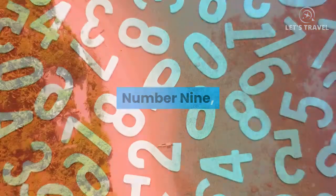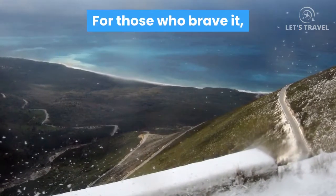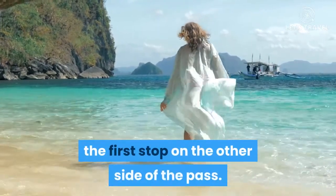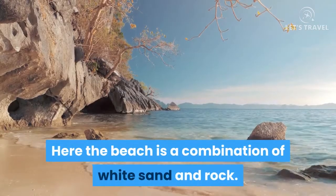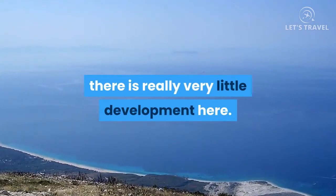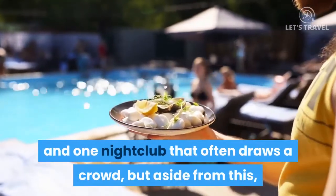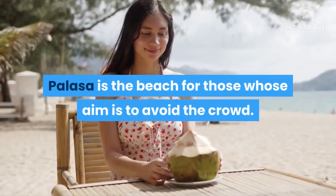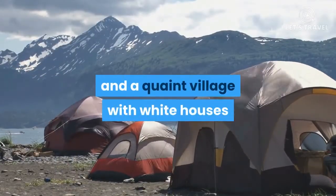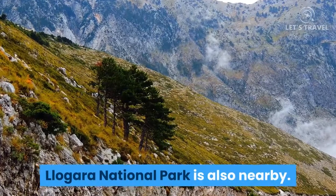Number 9. Palasa. The Llogara Pass is an unbelievable zigzag through the mountains. For those who brave it, they are immediately rewarded with Palasa Beach, the first stop on the other side of the pass. Here the beach is a combination of white sand and rock. Thanks in part to Llogara Pass, there is really very little development here. There are a few restaurants and cafes that dot the landscape and one nightclub that often draws a crowd, but aside from this, Palasa is the beach for those whose aim is to avoid the crowd. Pristine waters, camping options, and a quaint village with white houses and a 400-year-old platanus tree at its center await you. Llogara National Park is also nearby.